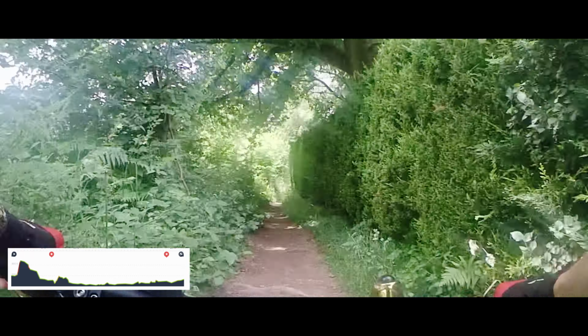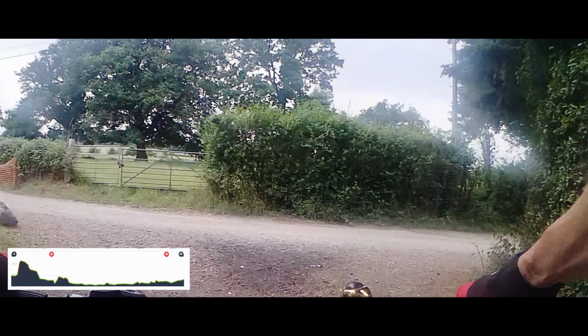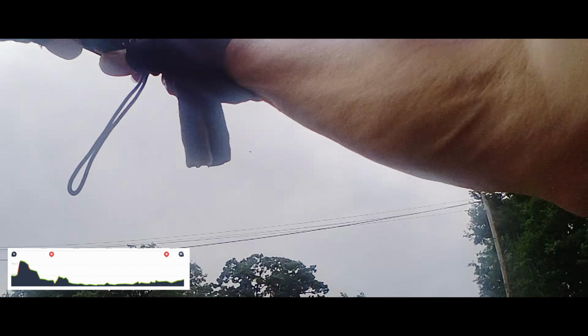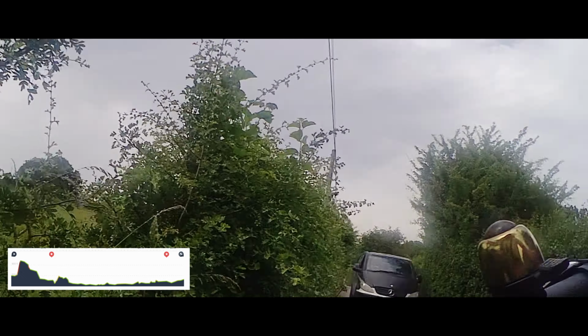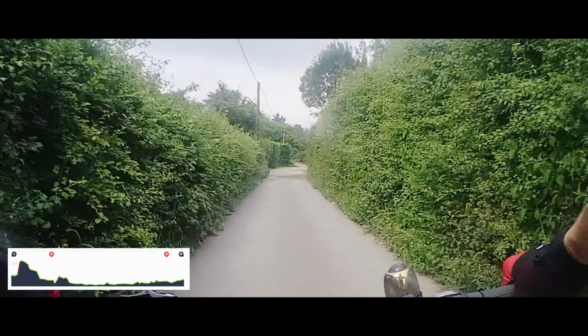Here you can see we actually had to get off and walk at one point, but that's because nobody's really been using it. Sorry about the streakiness on the lens, it had been raining earlier on. And then we got towards the farm, and then we stopped here, and then we turned right and followed our way down a back road.